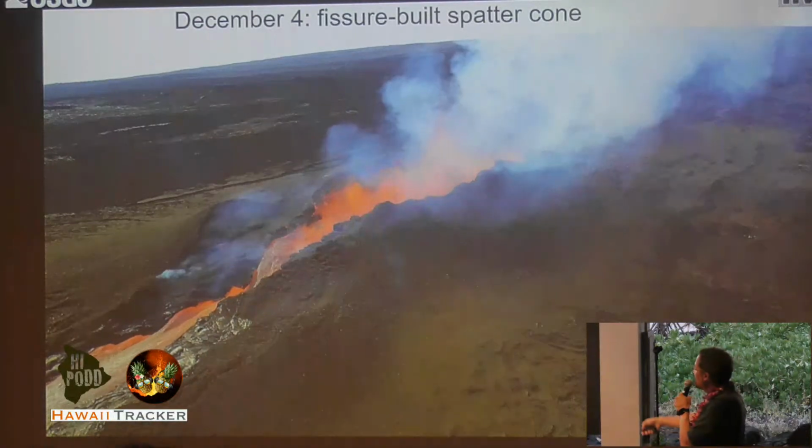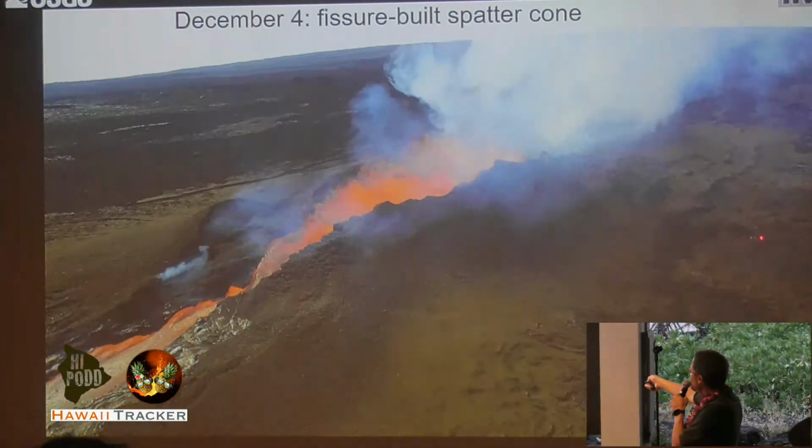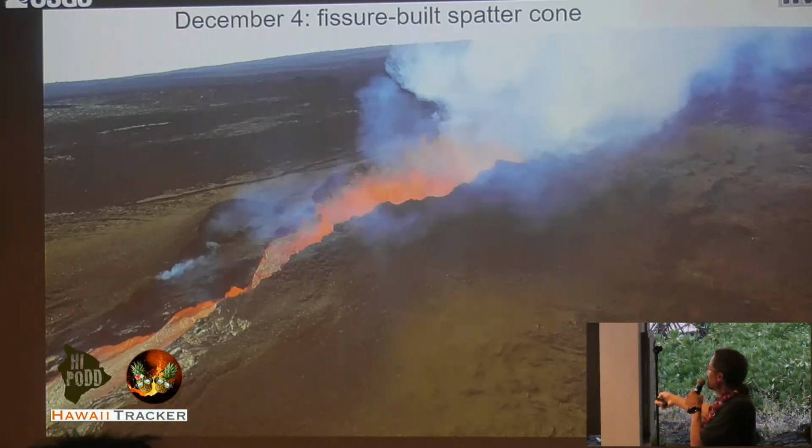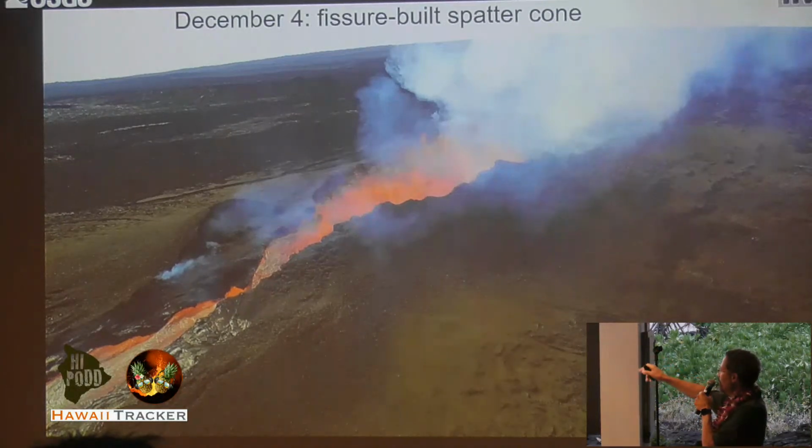So the fissure then continued in this area, and you can see people right here on the ground working. Okay, and some of the things we did was we would measure, for example, the flow velocity and all that, but I'll get to that eventually.